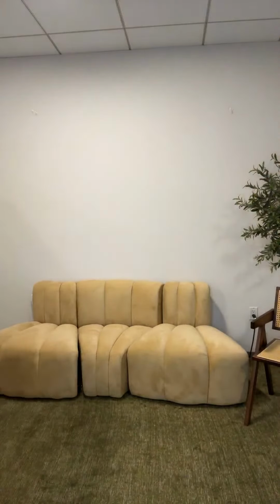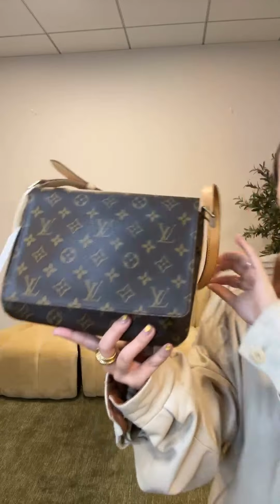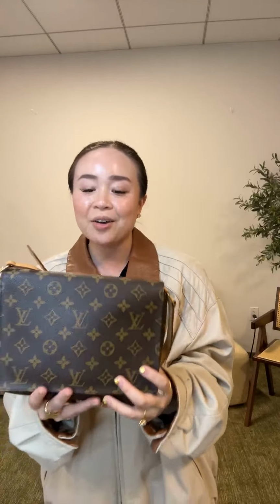So I'll start off with a Louis Vuitton piece. Okay, there we go. So we have a vintage Louis Vuitton monogram Musette Tango. A little fun fact, I am going to be posting a full vlog of when we were sourcing in Japan, and this does make its way into that video. Essentially, I wanted to source the Louis Vuitton monogram Musette Tango, and I did find a few for pop-ups. So if you are going to be at the in-person pop-up, there will be a few available too.